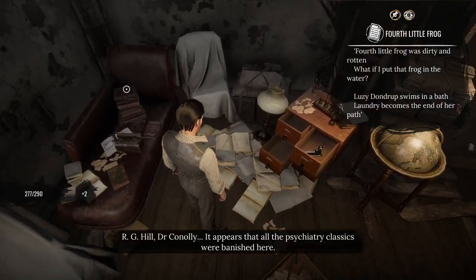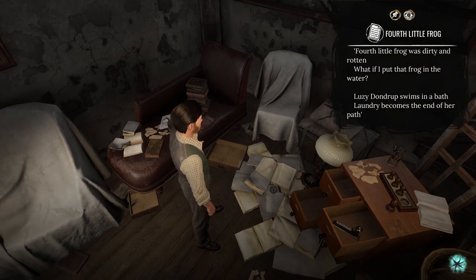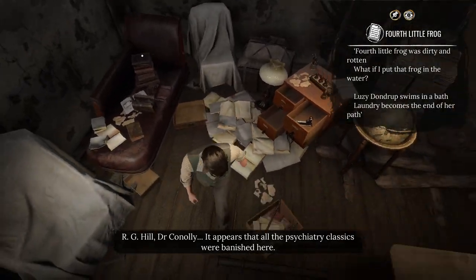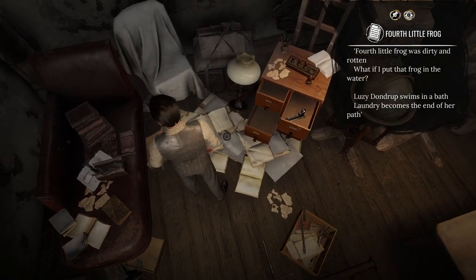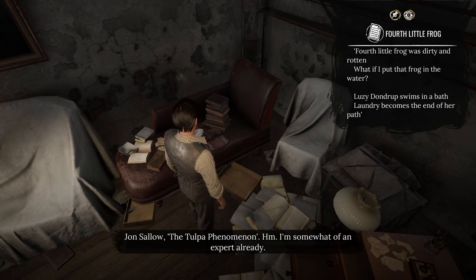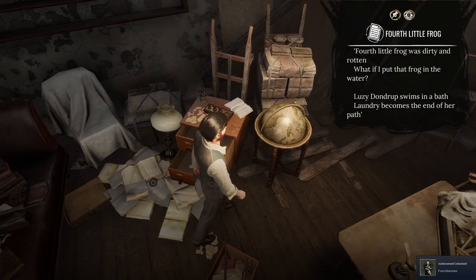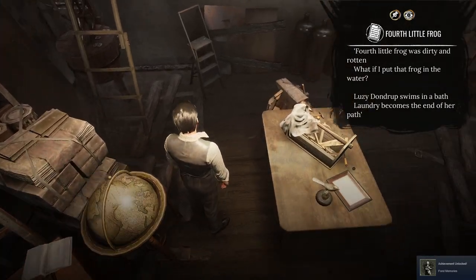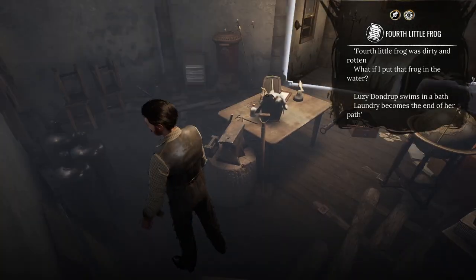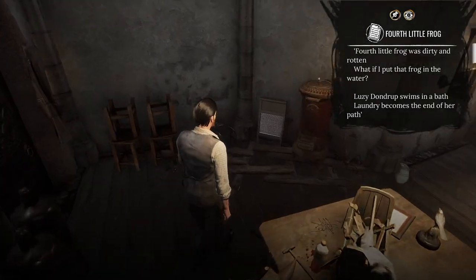R.G. Hill, Dr. Connolly, it appears that all the psychiatric classics were banished here. Stop with the stack of books. Oh, they're both this. No, okay. John Sallow, the Tulpa phenomenon. I'm somewhat of an expert already. Something of an expert myself. Ooh, a dynamic object. Is that all? Looks like I don't see anything new here.